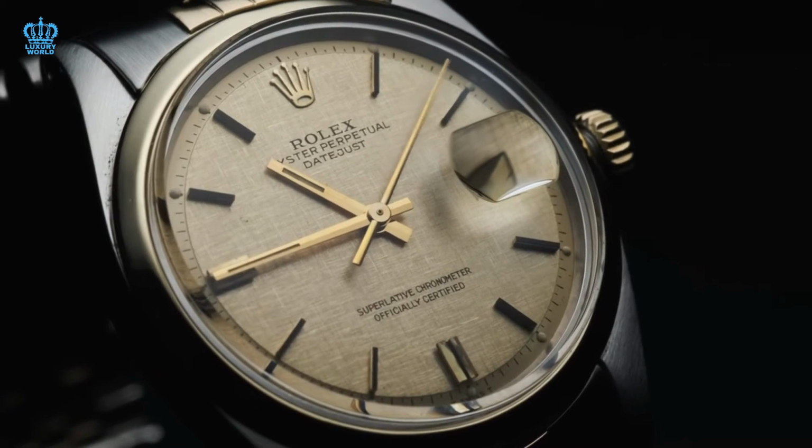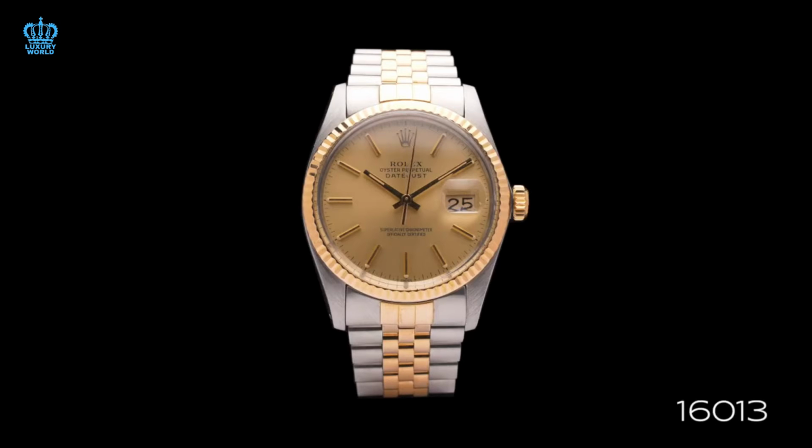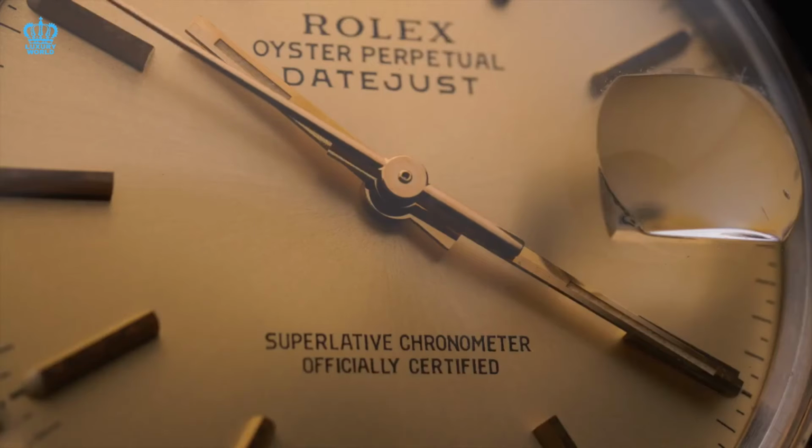However, embracing vintage watches comes with inherent challenges. It is crucial to purchase from a reputable seller, ensure the movement is functional, and keep time and budget for potential repairs.